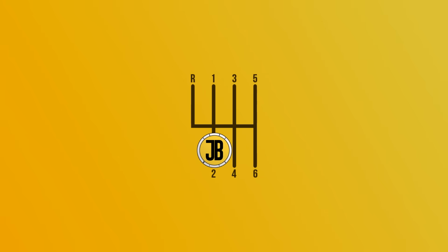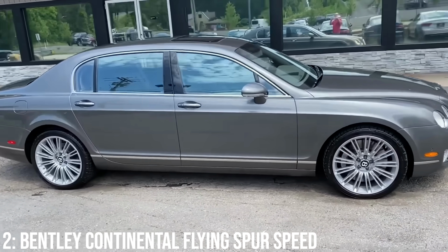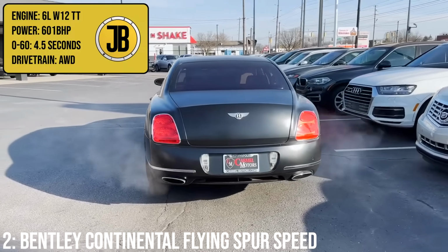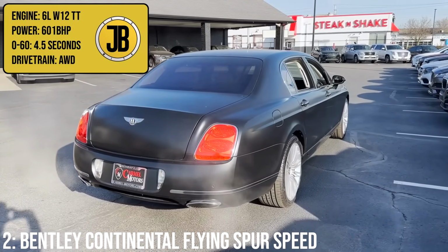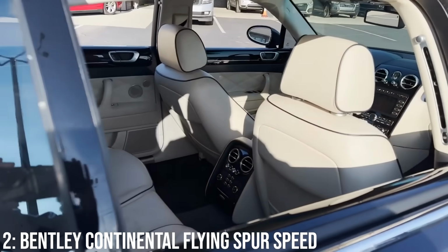Just missing out on the top spot, we have a saloon that is very different to everything else on this list. It's the Bentley Continental Flying Spur Speed, which is a full-size luxury car that is also supposed to be insanely powerful and fast. That performance comes from its 6-litre twin turbocharged W12 engine, which makes 601 brake horsepower, 50 more than the standard Flying Spur, meaning it will do 0 to 60 in 4.5 seconds and to a top speed of 200 miles per hour.